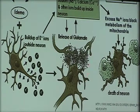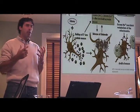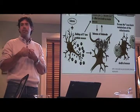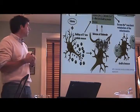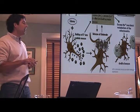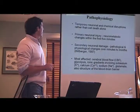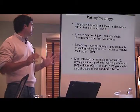And then you've got to restore this chemical balance. The excess sodium actually blocks the metabolism of the mitochondria in the neurons. Mitochondria being the powerhouse of the cell where all the ATP, the energy, is produced. If all the calcium blocks those mitochondria, you can't produce energy that you need for your brain to work any longer. So you get that reduced metabolism. And then neurons can die down the road, 2 to 3 hours or months down the road. So you get a temporary neuronal and chemical disruption and not just cell death.